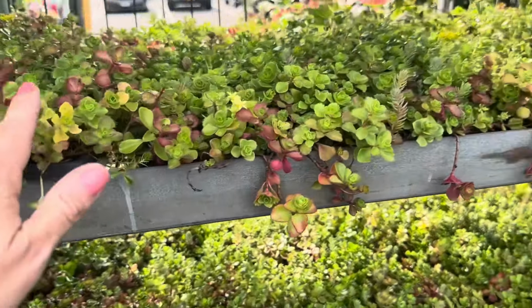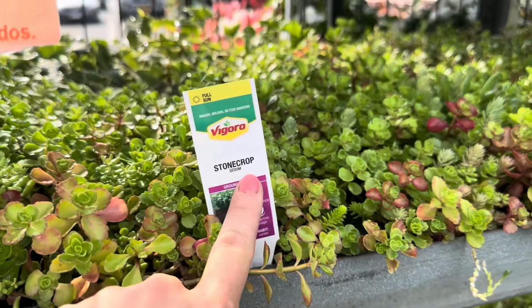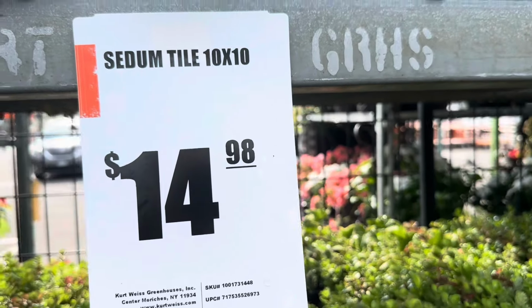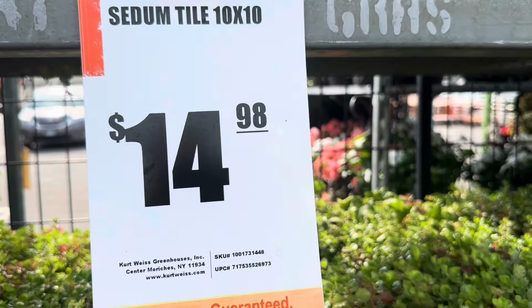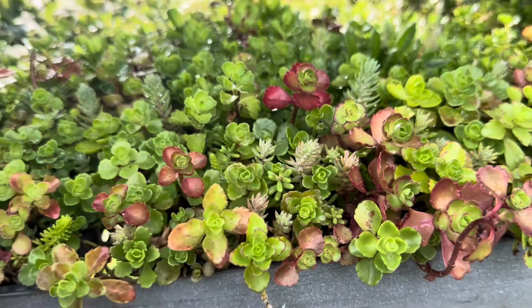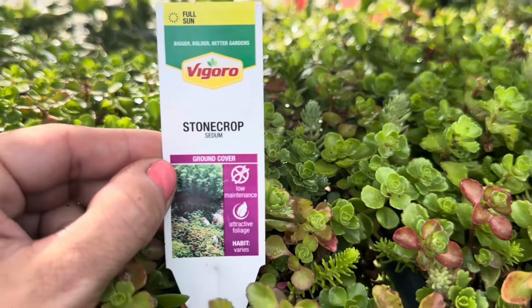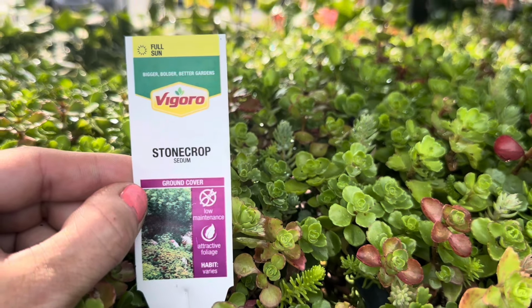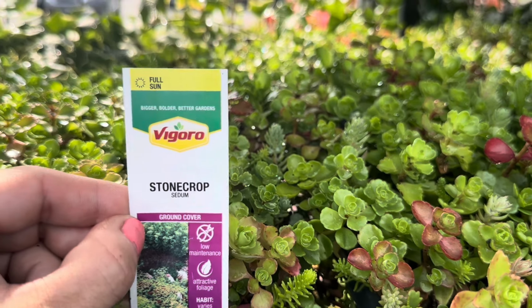Look at all these beautiful new stonecrop sedum. You get an entire tile, which is 10 by 10, for the asking price of $14.98. Beautiful color combination. Look how beautiful they look. Let's take a look right over here. Stonecrop is a ground cover, low maintenance, attractive foliage. Varying habit, does need a full sun growing location.